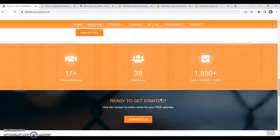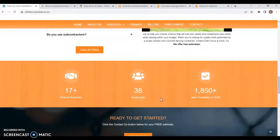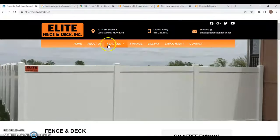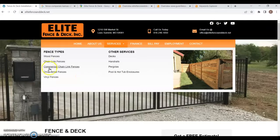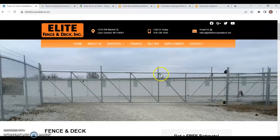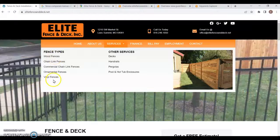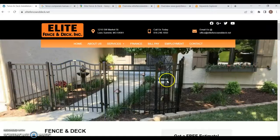You want to direct traffic to where you want them to see, and I don't know about you, but most companies I work with want the traffic to go to their main page first. And then maybe to their services, if they want to specifically target certain types of services that you do, rather than everything that you do. There have been companies I work with that really like to do wood fences, and they offer the other fences, but they just don't like to do them. If that's the case, then you'd target wood fences instead of everything else.